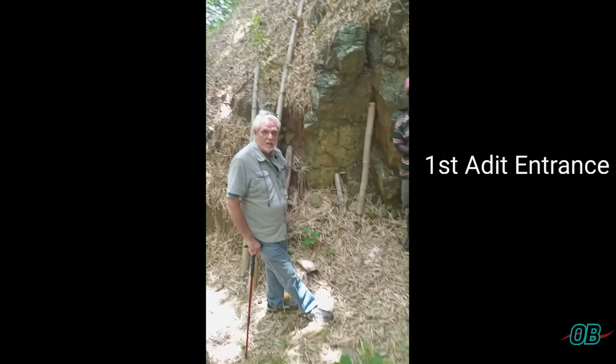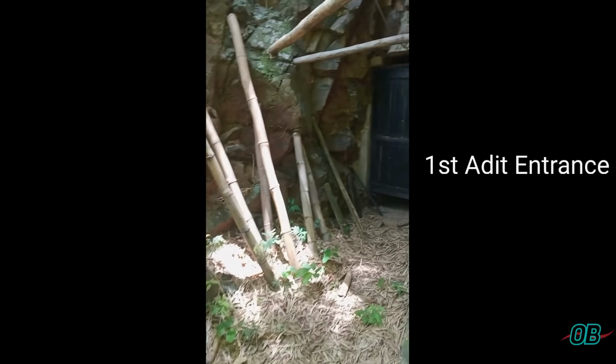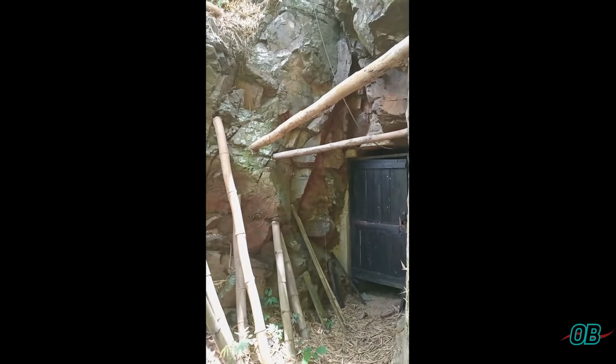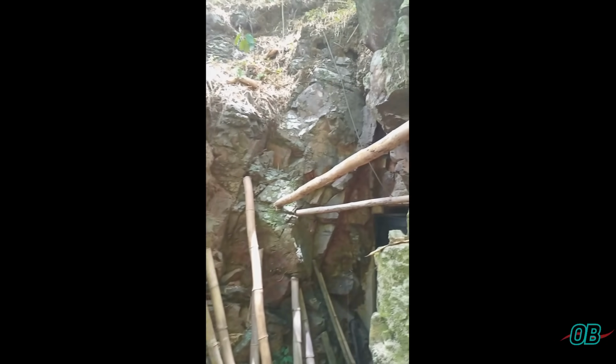Welcome to the first added level. Wow. All right, quick history. This was identified by the Jamaica Cave Organization people that in, I think it was 2010, went down the shaft from up above. And I told them to look out for an added level on their way down, and they found this.